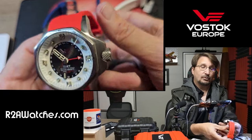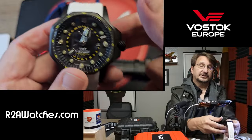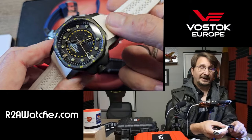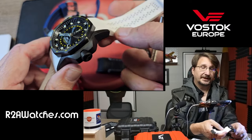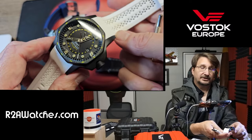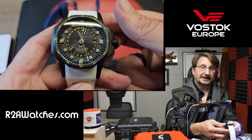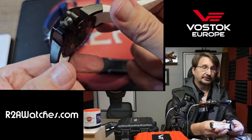That means that if you wear it all the time, you should never have to wind it. Although I will tell you, it's got about a 40-something hour power reserve. That means when it's fully wound, it's going to run for about 40 hours. If you set it down on your dresser on the weekend, you pick it up on Monday and it's completely dead. You do want to give it about 10 or 20 turns to get it going, just in case you're not giving it enough energy with your wrist.